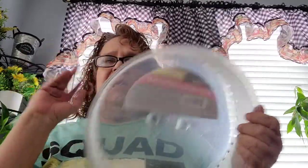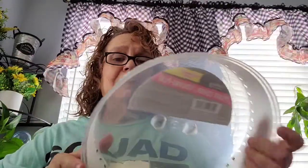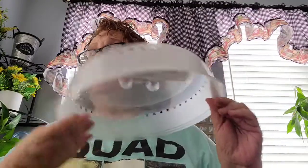Then I picked up the plate cover by Cooking Concepts. It's the microwave safe, just the cover. Sometimes when I like to warm something up, I hate when things splatter in my microwave because it's hard to clean. So I went ahead and got a cover for that.